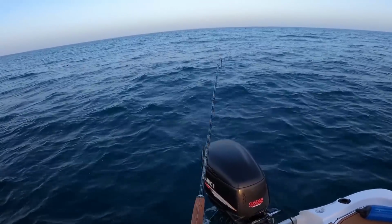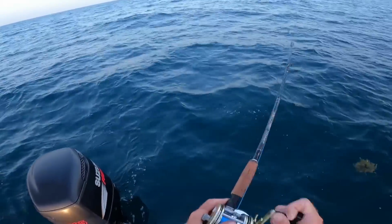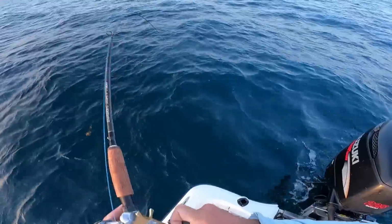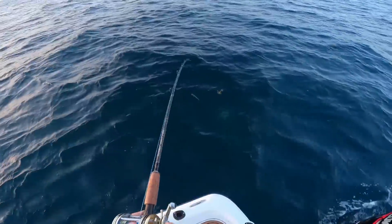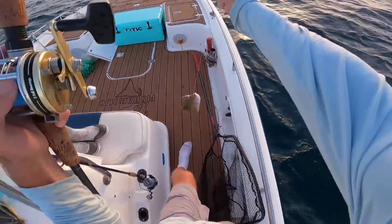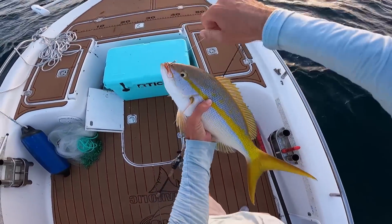There's a good fish. Feels a little bit stronger than a little yellowtail. Could this be a mutton? Or just another yellowtail? Just another yellowtail. I'll take that though. Look at this fatty. Whew.